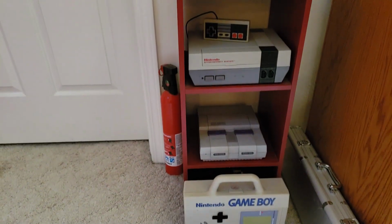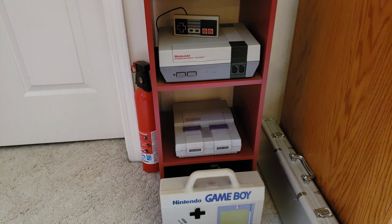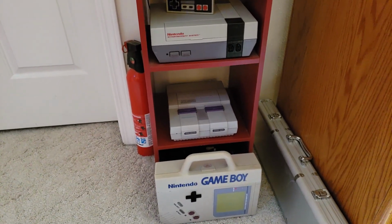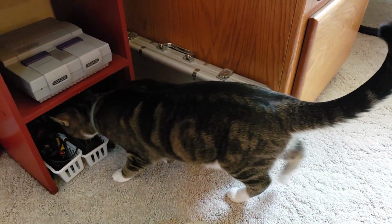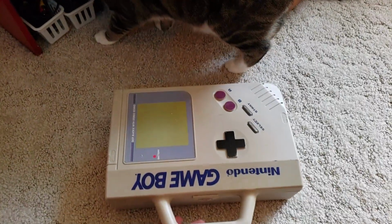But then there's a Super Nintendo. I have a fire extinguisher there because you got old retro electronics and you never know. Better safe than sorry, right? And then I've got my Game Boy. So growing up, I had this exact Game Boy case. And this is Cammy, by the way. Hello, Cammy. What you doing? Hey, kitty. So I had this exact Game Boy case I used to carry around everywhere with me.